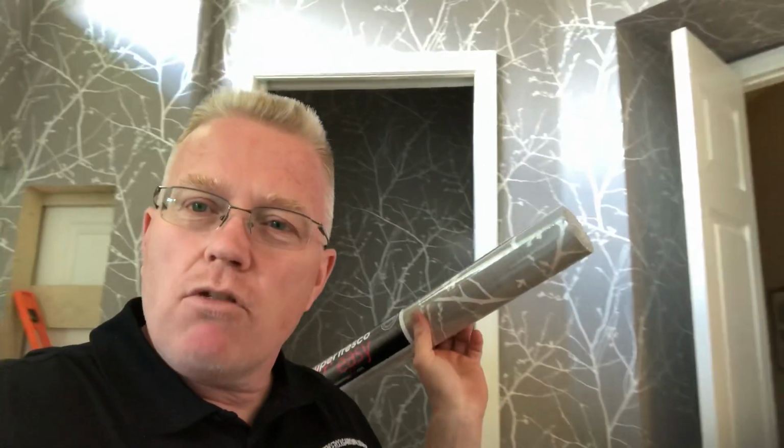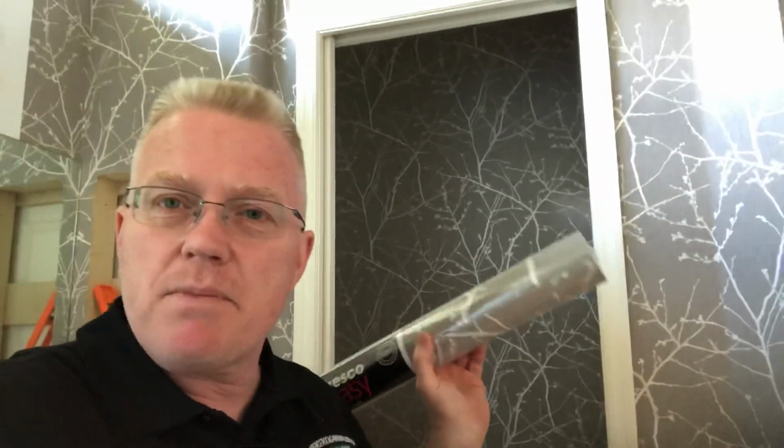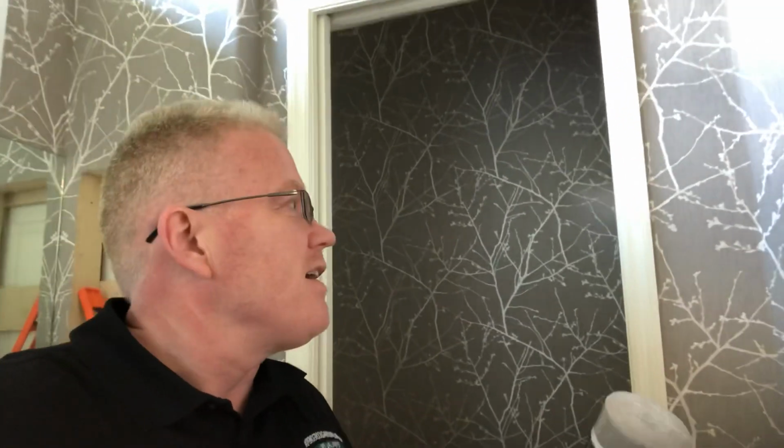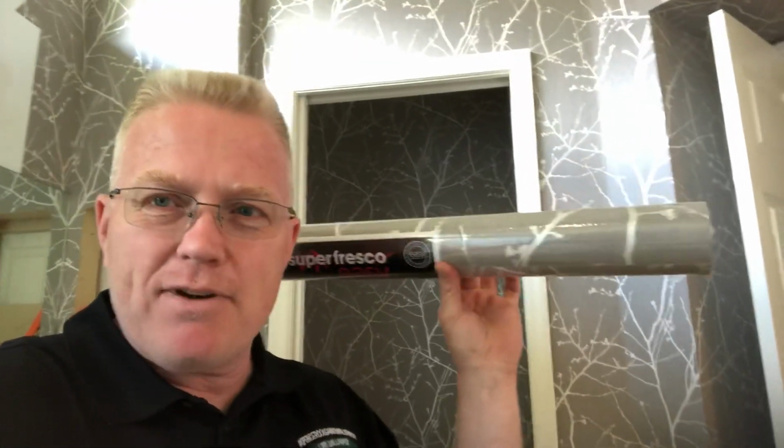We're installing this in a large bathroom in Lithia or Fishhawk in the Tampa Bay area in Florida. But I gotta tell you, if you're a beginner wallpaper installer, this is your product right here. Now, we were told that it was going to be luxury vinyl. This is not luxury vinyl.